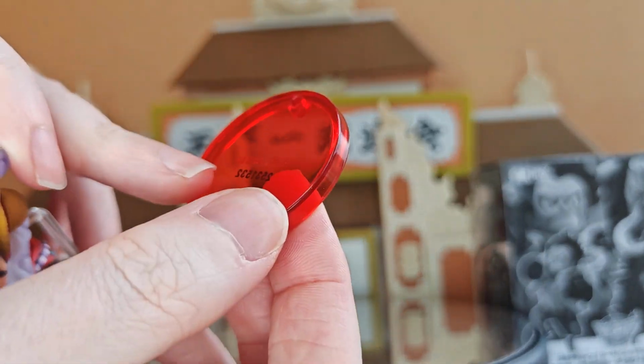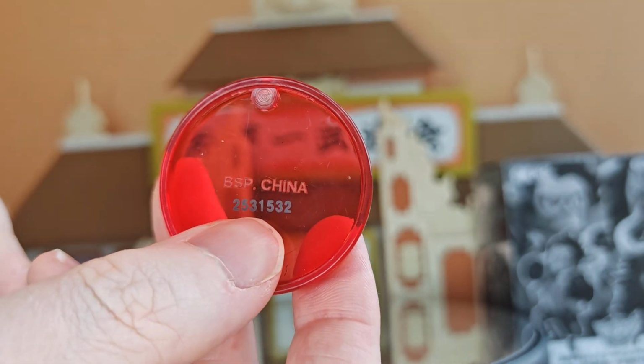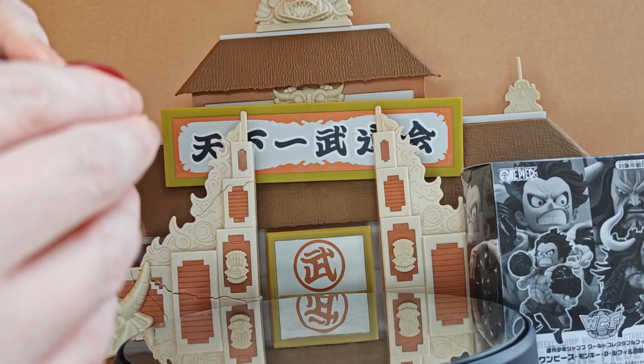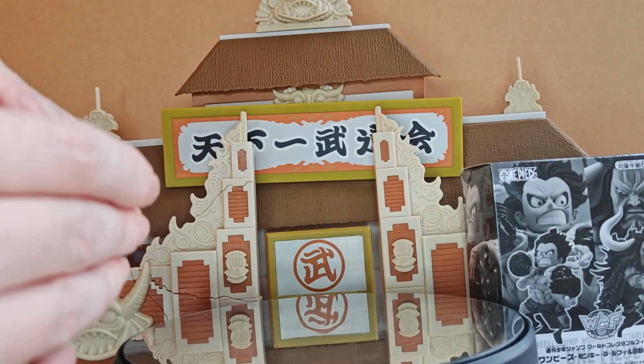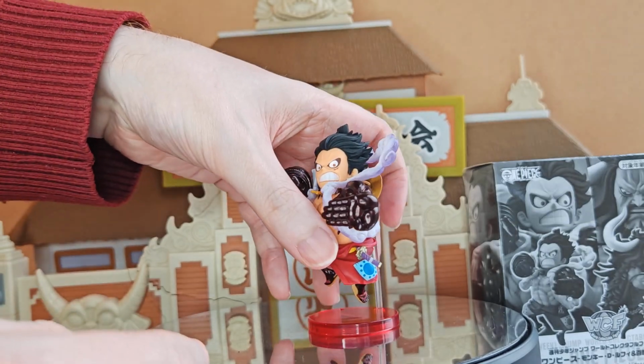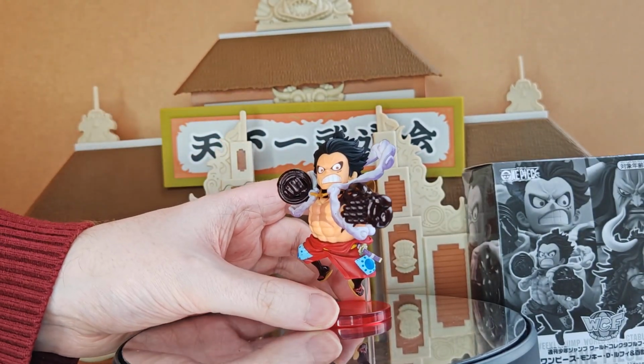And it's also got a cool set of numbers here. I've not seen that before. Maybe I have seen it before and I just haven't noticed, but it's pretty cool. And our Bounce Man Luffy is going to be flying, so his feet will not be touching the ground, and there we go. Look at that, that is awesome.